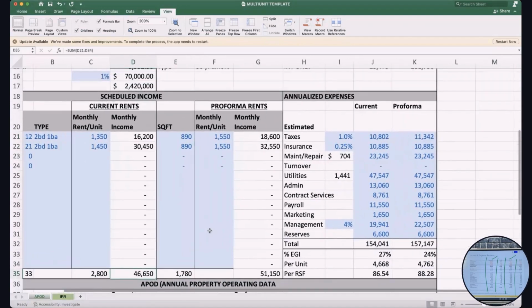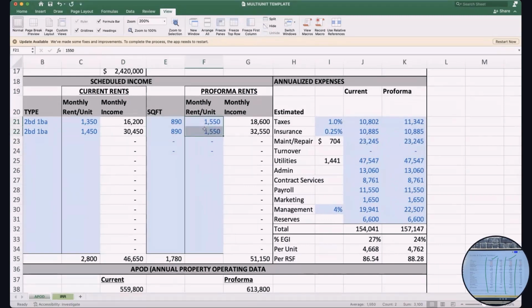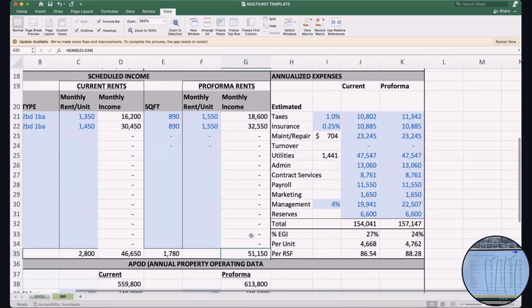Okay? And then you come over to the pro forma rents. You got to put in your square footages of the units. That gives it to you on the operating memorandum on that unit mix. So now our new projected rents are $1,550, remember? And now we're going to be upwards of $51,000 a month in total potential income.